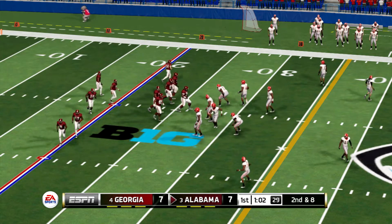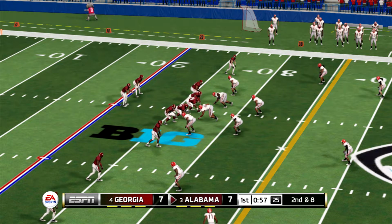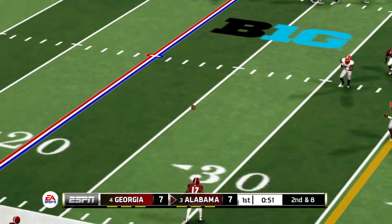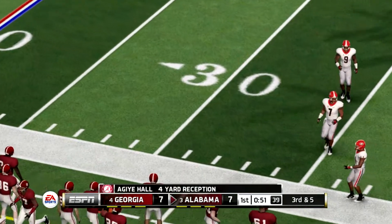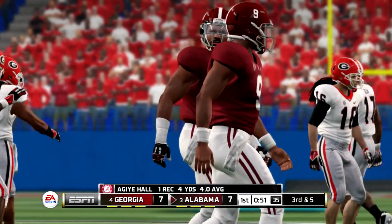Second down, 8 yards to go. Ball on the 27. Goes out of bounds, right around the 30. That's a gain of 3 on the play. That'll make it 35.